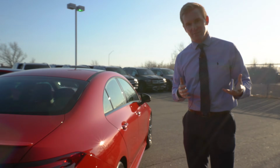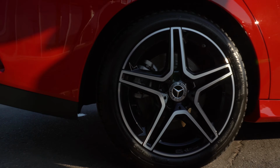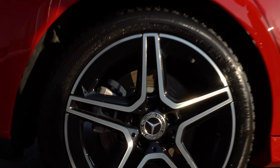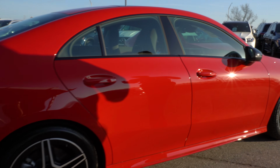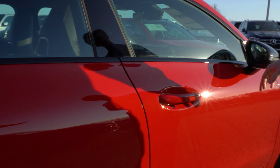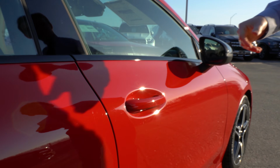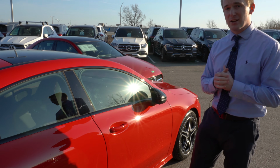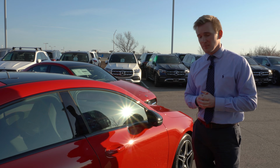Moving around to the passenger side of the CLA, first we'll take a look at the rims. These are the same 18-inch AMG 5-spoke rims that the A-Class has. The rim options for both vehicles are very similar. Now looking at the door handles, you'll see you don't have that same sensor on the outside and inside to automatically lock and unlock the doors. That is because the CLA does not actually come with the option for the keyless go package.